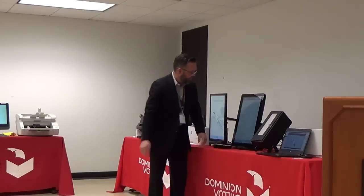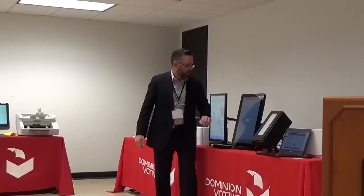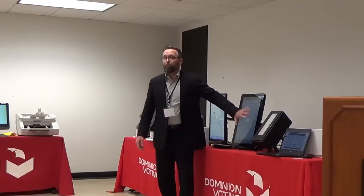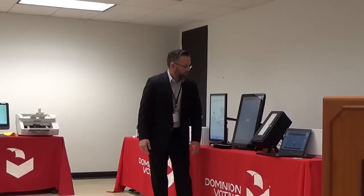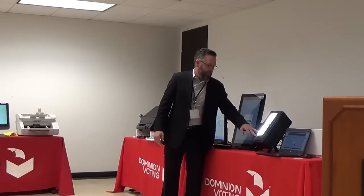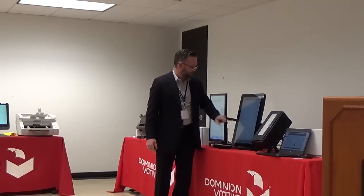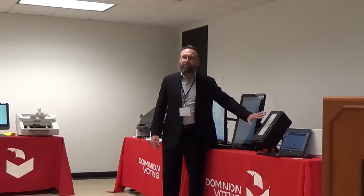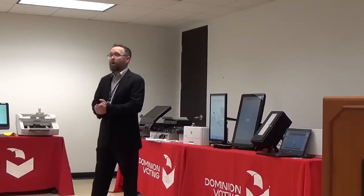And when I go to review, when I hit print, it's actually printing the record of the vote here on the VVPAT. So I get the opportunity for each page for the voter to verify that that is how they wanted to cast their ballot. I can print the next page. If you notice here, the screen is actually going blank. That's done for voter privacy.